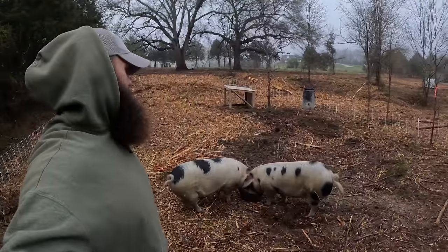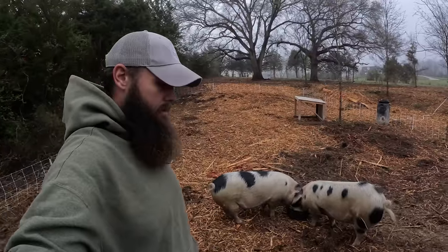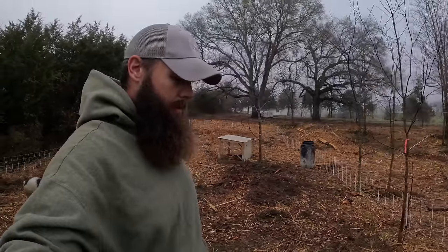I gotta get their other bucket up here, but we'll just give them one bucket for now. They seem to be doing all right. They stayed in last night. They're rooting up, packing stuff down. So all seems to be well.